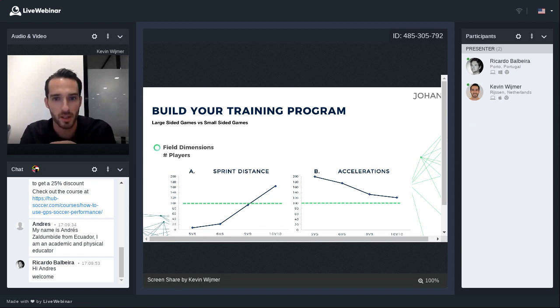Looking at the GPS data we got from these games, when we look at small-sided games, like 5 versus 5 games, accelerations are really apparent. They are apparent in high numbers and almost double the match demands. And you can see in the graph, the green horizontal line represents the match demands. You can see on the right graph for the accelerations that in the small-sided games on a 5 versus 5, it is almost double the match demands.